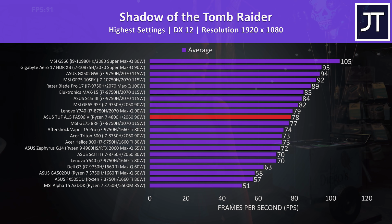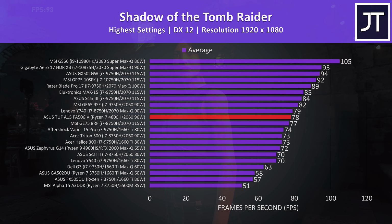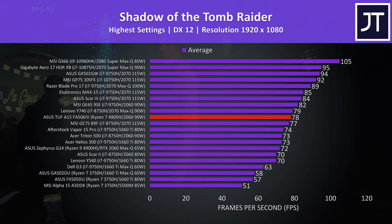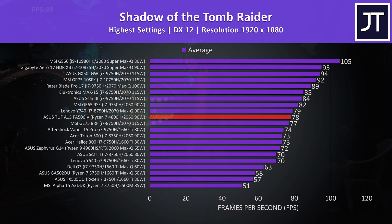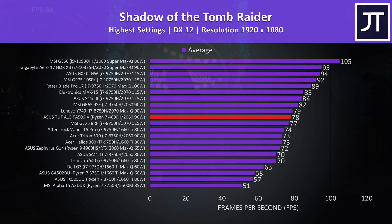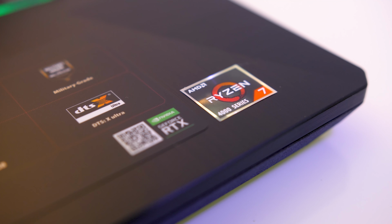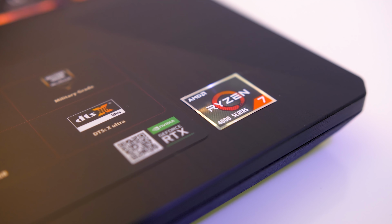These are the results from Shadow of the Tomb Raider with the built-in benchmark at highest settings. In this more GPU-demanding test, the A15 is back in the same position as we saw in Battlefield 5. It's ahead of some 2060 laptops like the Triton 500 again, though the GE65 is a few frames ahead once more. Overall, the gaming performance isn't amazing, but it's definitely respectable.